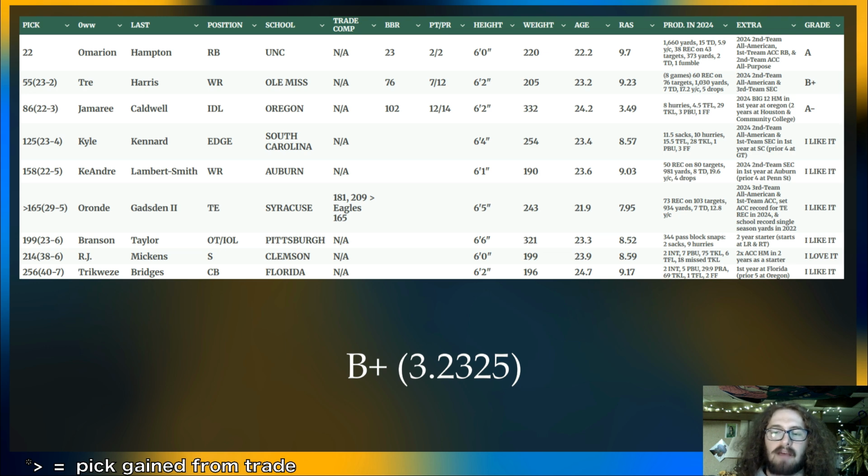344 pass block snaps, allowed 2 sacks, 9 hurries. Cannot find how many hits he allowed this season, so don't hate me. Don't know why I couldn't find that one anywhere. It was very difficult to find. Like I said, a starter at left tackle and right tackle, a 2-year starter for Pittsburgh, a very solid player overall. They need interior and exterior depth, in my opinion.